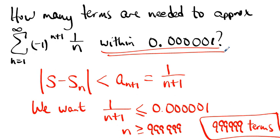So what happens in these kinds of problems? You have an nth term. You want to get a series within a certain value. We know that the difference between the sum and the sum of n terms is strictly less than the n plus 1th term. We want that n plus 1th term to be less than or equal to the error bound. And we do a little bit of algebra. And we're done.